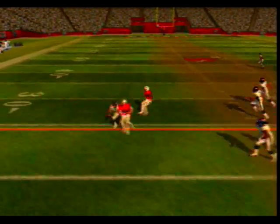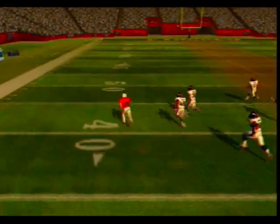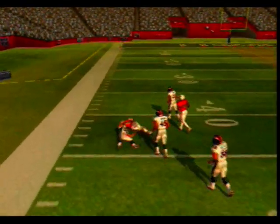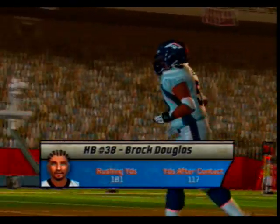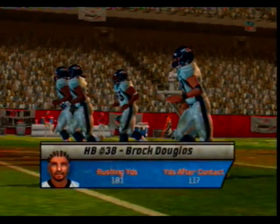Looking to run it here. Spins away from the tackle. The 30, the 40. They're going to spot this one at the 44-yard line. He stopped him there, and according to our numbers, that's tackle number 6 for him.